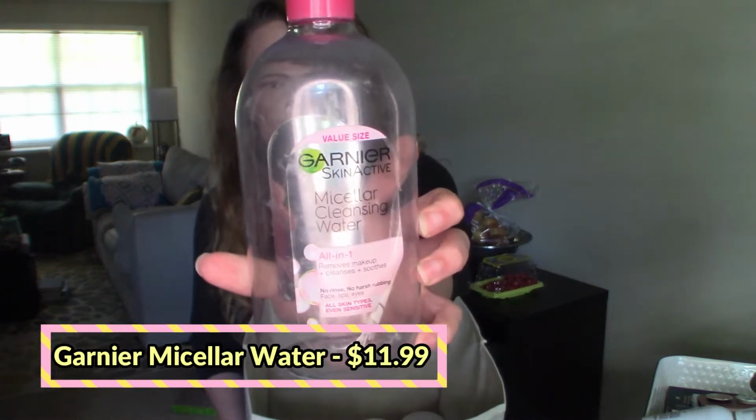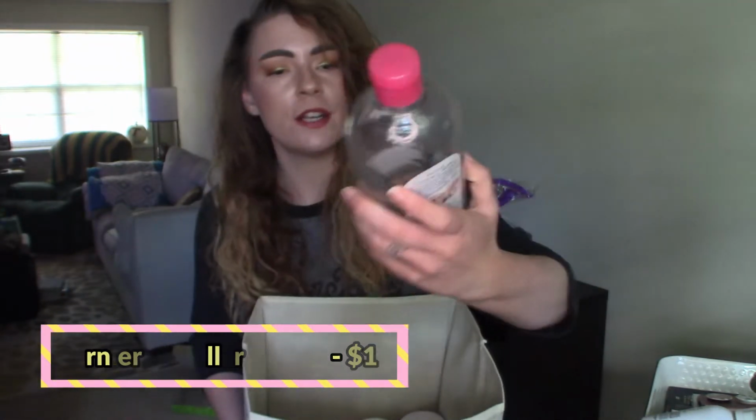All right, let's do skincare. So the first thing, I have finished off my big size of the Garnier Micellar Water. This is their 23 fluid ounces or 700 mils. Absolutely love the Garnier Micellar Water. I really like the pink top. I couldn't tell you the difference, to be quite honest, between the pink, green, and blue top, but I just know this is the one I like.